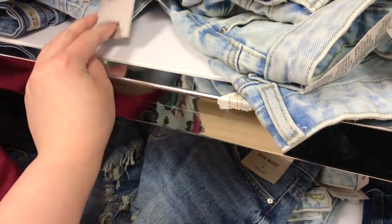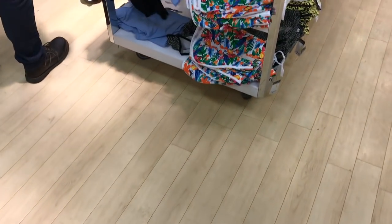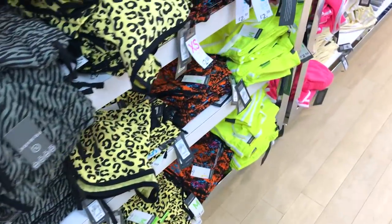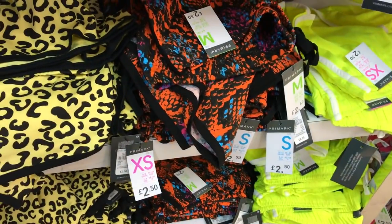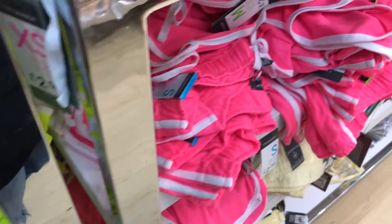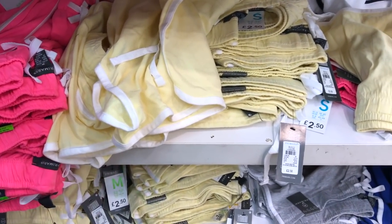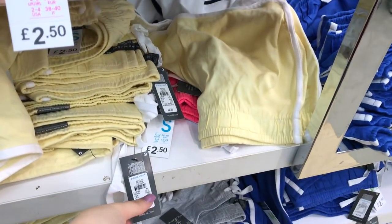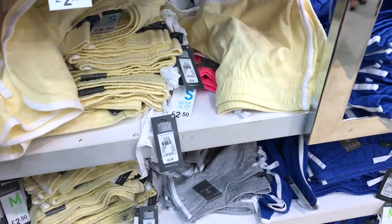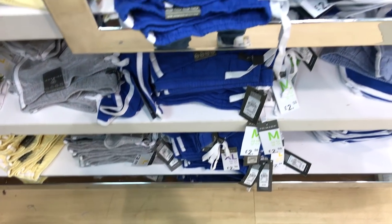£12. Size 12. Yeah. I don't know how much they are. Well, for them ones they are, but I don't know how much they are. We've got watercoloured ones here as well, I think. Yeah. Cheetah, snake print, and then neon colours, which she had in last time, I think. See, that's not a bad yellow, because it's not as bright, is it? Yeah. And the same with that pink, like a baby pink colour. See, they're only £2.50, whereas the Disney ones are £4. Blue ones, white ones, grey ones.